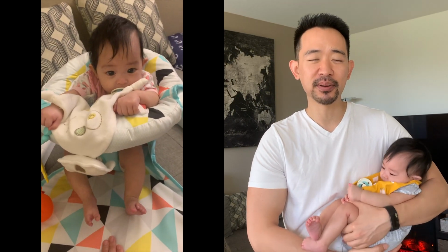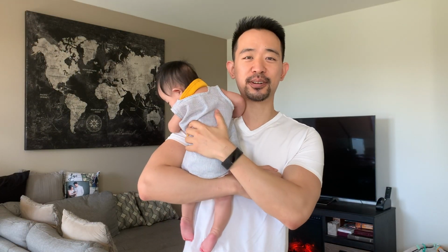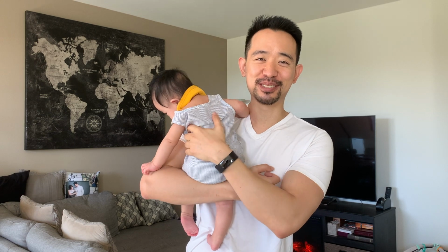And she likes to sit up a lot more now. We have this sitting chair from Fisher-Price that she loves to sit in, especially when mommy and daddy are busy with something else. We can put her in there and she can chill for up to half an hour, no problem. And she likes to stand a lot now. When I try to sit her on my lap, she'll just want to stand. When I'm holding her even against myself, she'll kick her legs out and try to stand like she's rock climbing on me.